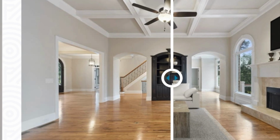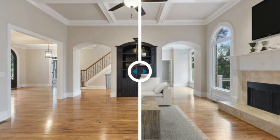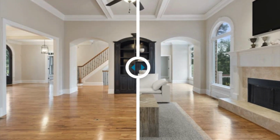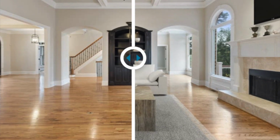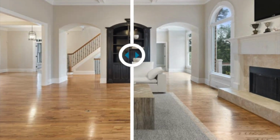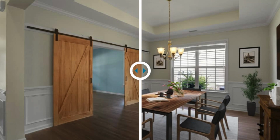It's counterintuitive, but empty rooms, which you'd think should look bigger, actually look smaller. So when you have a few pieces of carefully chosen furnishings and some accent pieces, some color pop, it really does an enormous amount to make the home look more covetable, more cozy, more livable. It's been proven financially to get sellers a higher price to have the home staged.